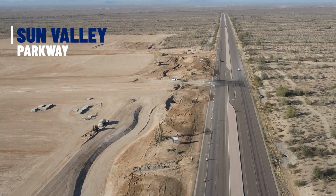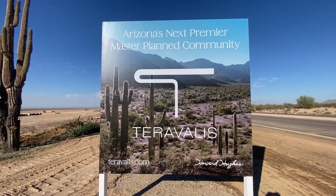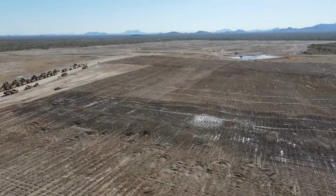All right, so I'm out here, as I mentioned, the far end of Buckeye on the far west side. Off the main highway here in front of me is called Sun Valley Parkway. It comes off Interstate 10, and this is going to be the entrance to an incredible master plan community called Teravalis. I did a video on it 6 months ago, and you can really see what's changed since then.